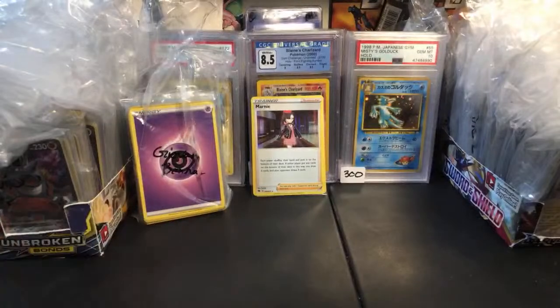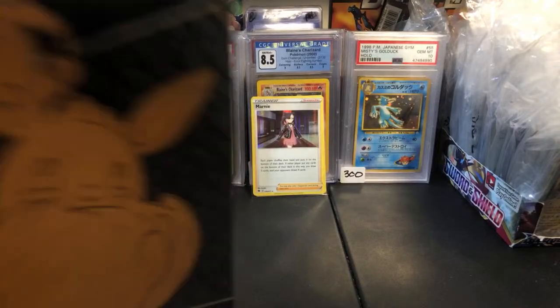10 shiny packs for Mr. Derek Withrow. Good luck, mister. Only the good ones for Mr. Derek.